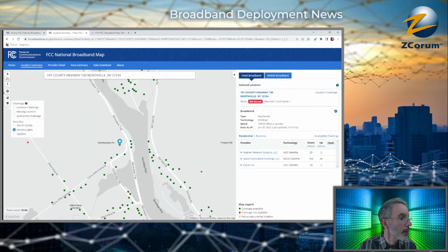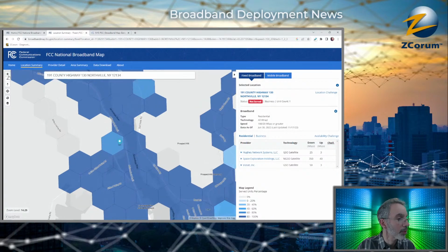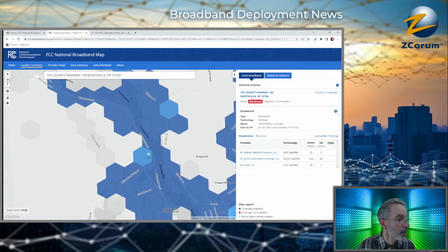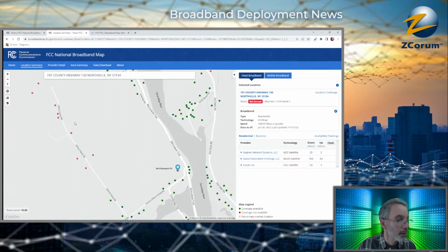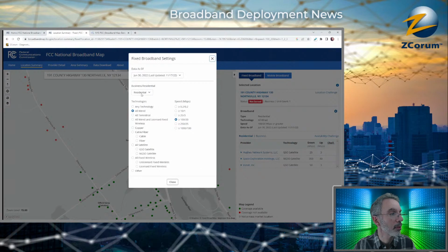So again, this area is showing as 66.67% coverage, and I'm not sure why. Maybe it's because it's encompassing some of this red here, but it's not. I can't explain why, because this is kind of misleading: here's one business that's actually served amongst these other homes that are served. This business really is served, it's got service of some kind. Let me go back to residential and see if it shows what they have. It shows served.